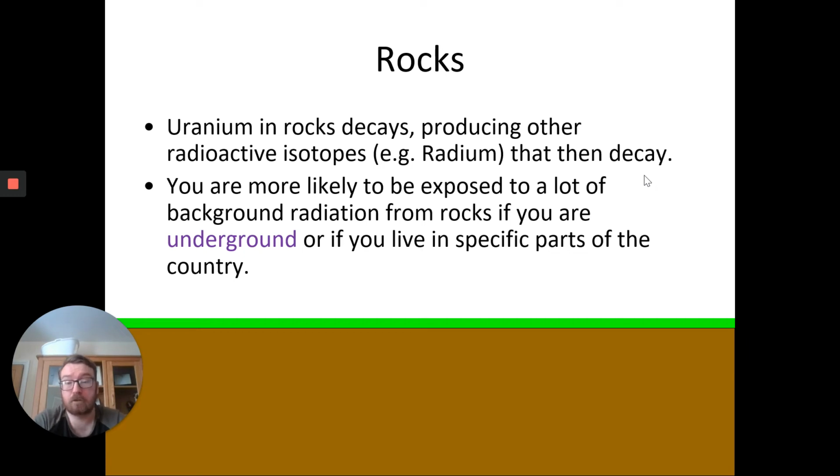So what happens? The uranium in the rocks decays. This produces other isotopes such as radium. This can then decay into radon. Depending on where you live, you are more likely to be exposed to background radiation from rocks. As well as that, if you live underground, you're even more likely to be exposed to it. Or more likely if you work underground.